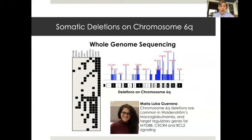Now, the last mutation I'd like to talk about are those somatic deletions, or acquired deletions, on chromosome 6. So chromosomes are just long strands of DNA, and we just number them by size, 1 to 23, with the last ones actually being X and Y. So it's 1 to 22 plus X and Y, and those are sex-specific chromosomes. Now, what happens is that sometimes whole chunks of a chromosome just go missing.